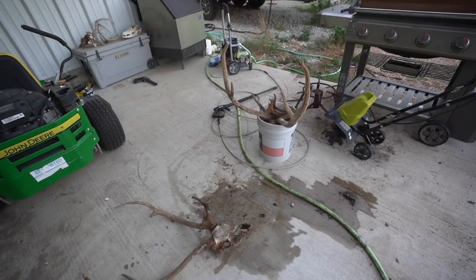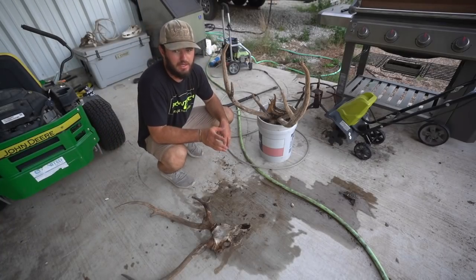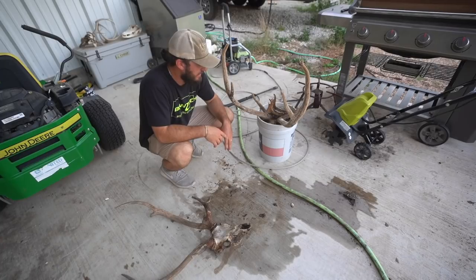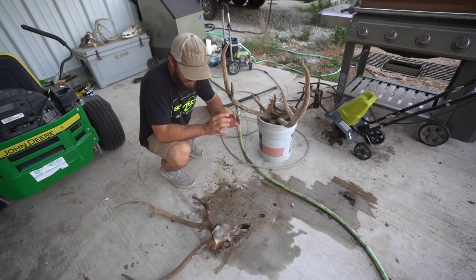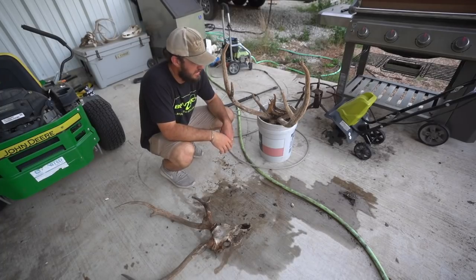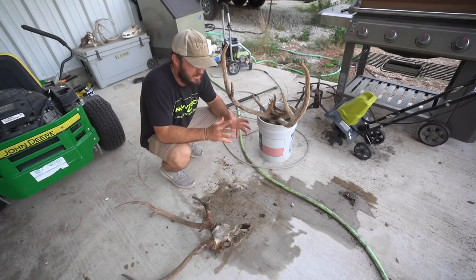Alright guys, we got both skulls cleaned up pretty dang good actually. So now I am putting water in the boiling pot, and we're gonna get that up to a boil. Boil the heck out of these, put a little Dawn dish soap in there, and then we'll pressure wash them, and then we'll do our whitening boil.